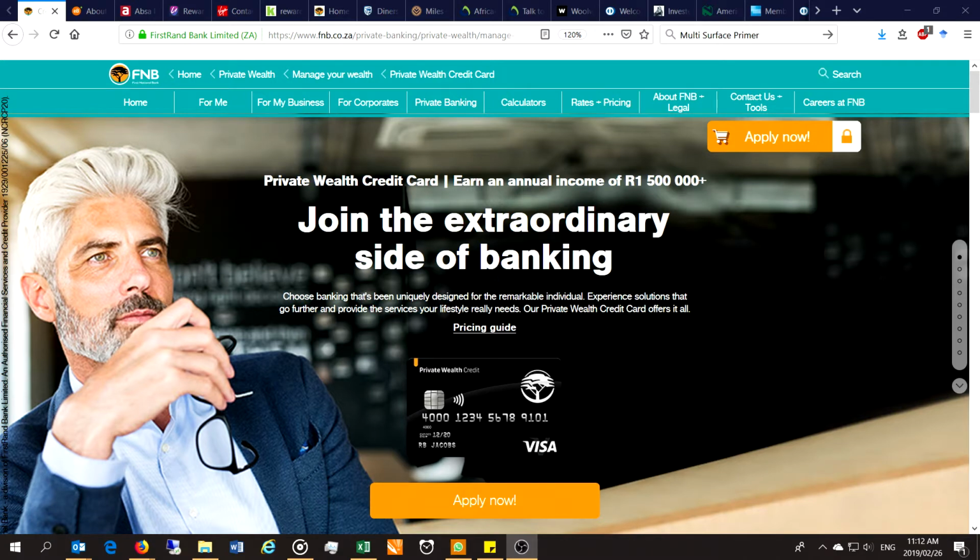Okay, so starting with First National Bank, they do offer a standalone credit card. And the reason why I say they do offer a standalone credit card is that some banks won't give you just the credit card. They want to link it to a current account or things like that. So First National Bank, you can get a standalone credit card.